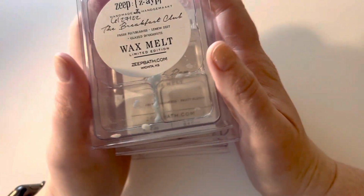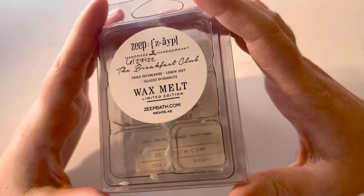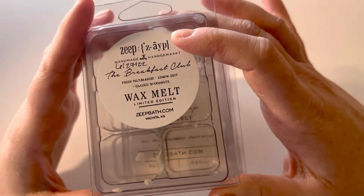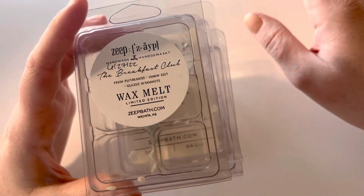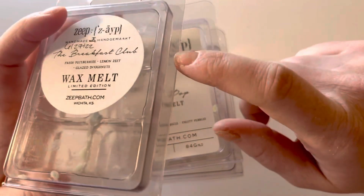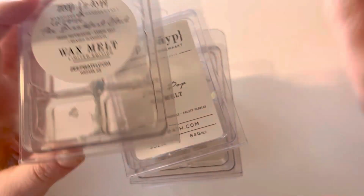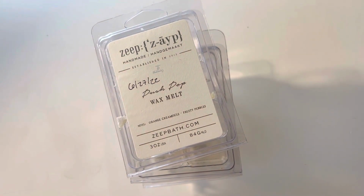And then we have some clams from Zape. So we have the Breakfast Club, which is fresh blueberries, lemon zest, glazed donuts. I gave this an 8 out of 10, 3 out of 5 throw. This was another one I could not smell in my open concept at all, but then I melted 1 cube in my office and it threw really well. So I feel like Zape is one of those that needs to be in a smaller space, or I need to have more warmers in my open concept.